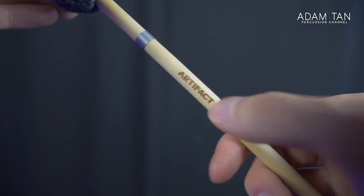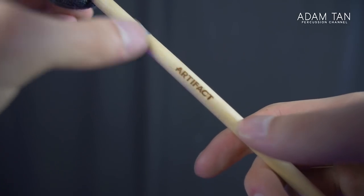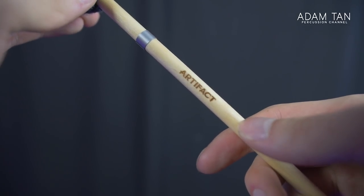You also notice there is no model designation on the shaft, which I think is to save costs, which I think is totally fine, because as you use these mallets more, you start to get used to them and you start to know which hardness is which based on the colors alone.